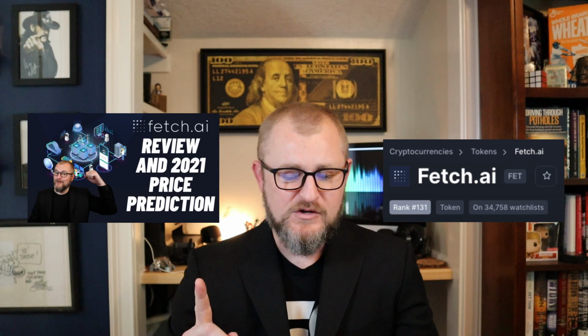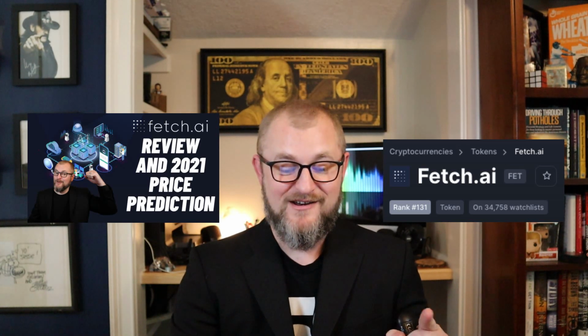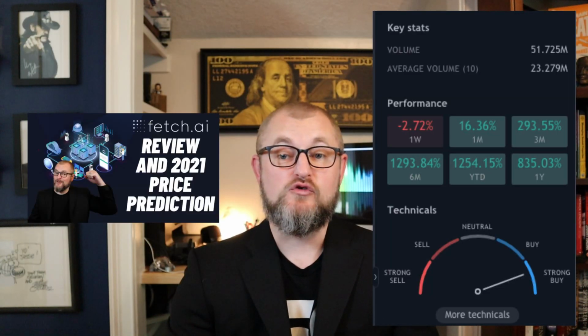Now, in terms of where FET stands today, you can see in this chart here, FET has been consolidating. The MACD appears to be shifting towards upward momentum. RSI is in a great spot. And if you look at the technical indicators, they're saying strong buy.